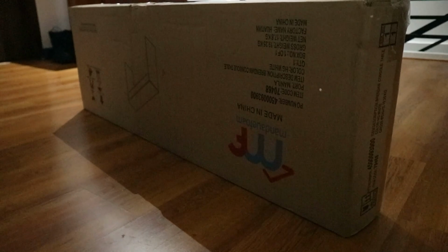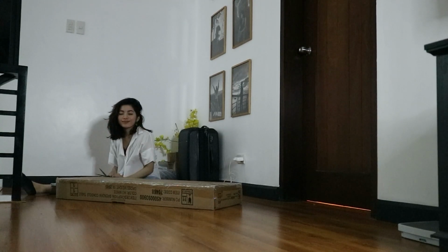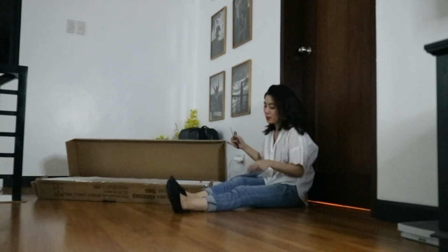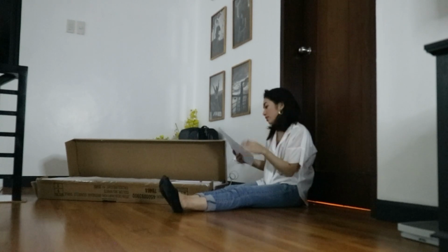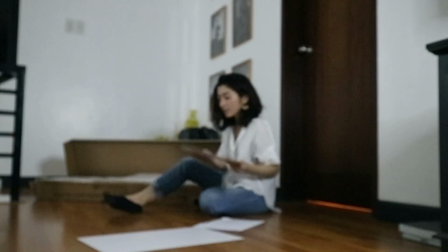Time check, it is currently 1:00 a.m. I just finished the wall. I don't know if I still have the energy to assemble this. So maybe tomorrow. Okay, bye. We're doing it tonight. Guys, my brain can't function. Okay. This.